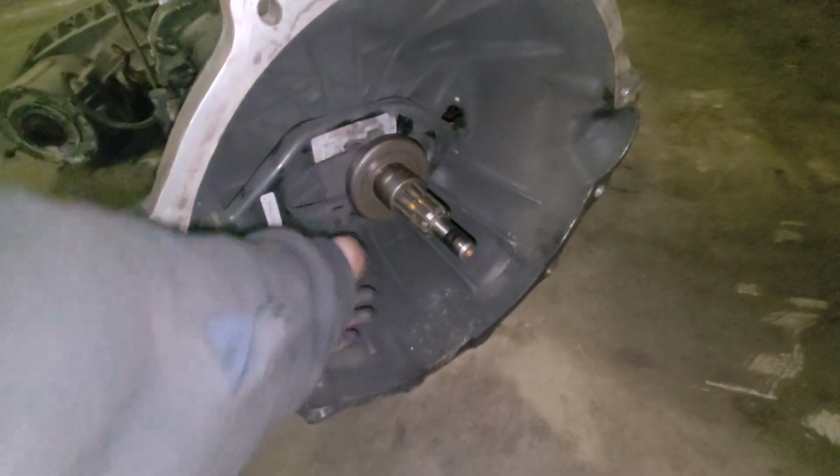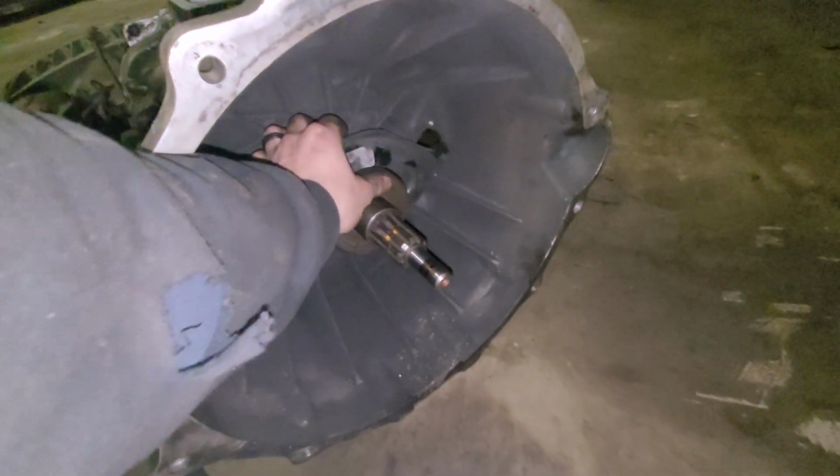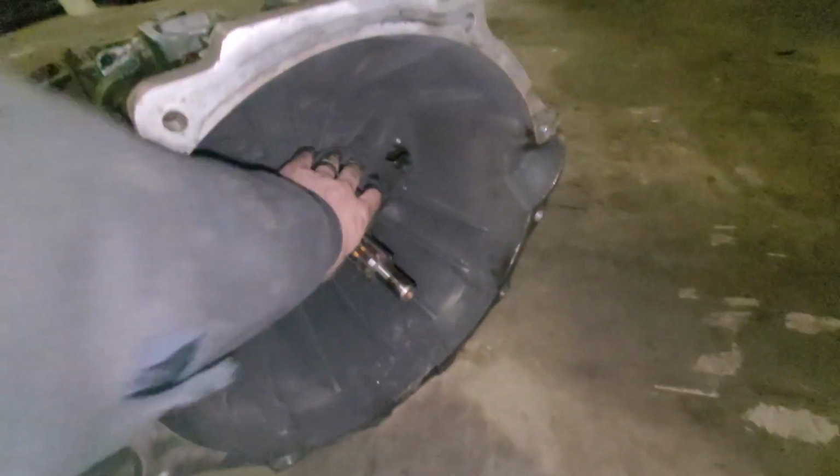And I still got $700 for it. And start digging through this thing, getting this thing cleaned up, getting ready to install it. Everything has checked out. Bearings are good, all that. We'll grease everything up, get it all cleaned up.